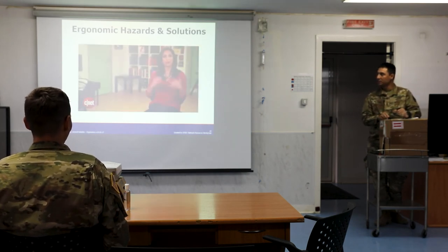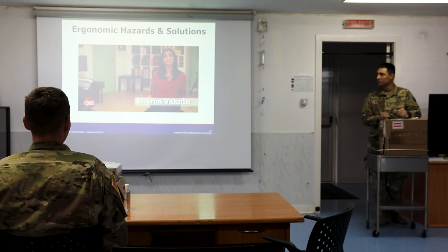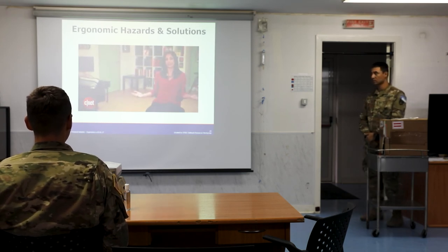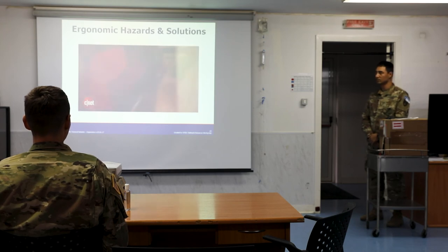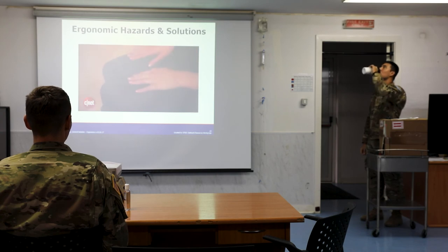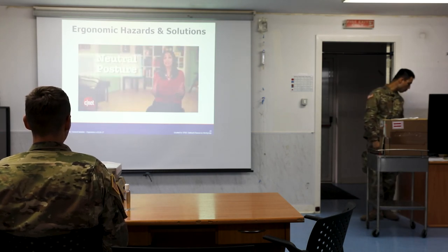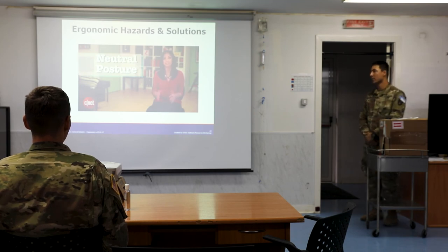What do you think a good desk setup would look like? Sit back in your chair and relax. For most people, it would look something like this. Your feet are on the floor, you're leaning back a little bit, your shoulders are relaxed, and your hands are in your lap. This is called your neutral posture, and if you can keep it this way while you work, you'll be in good shape.